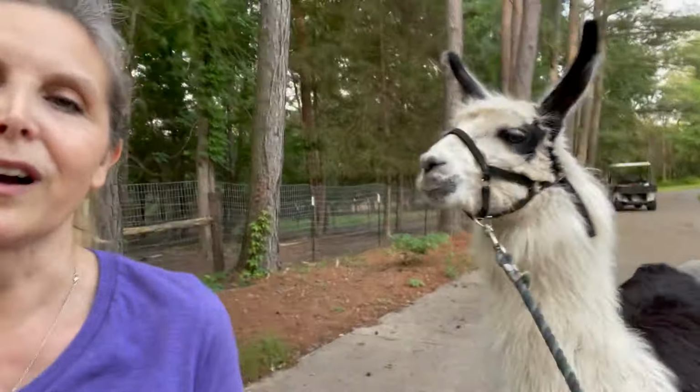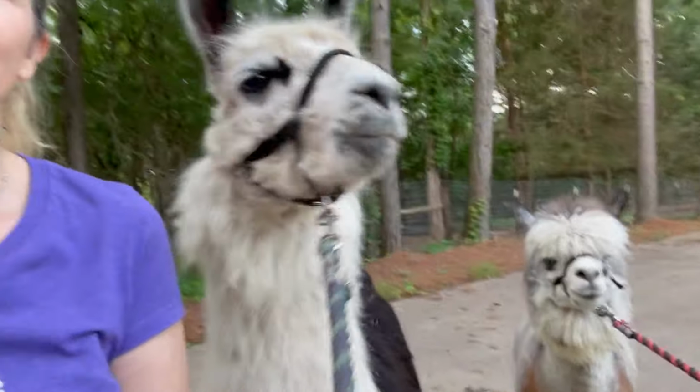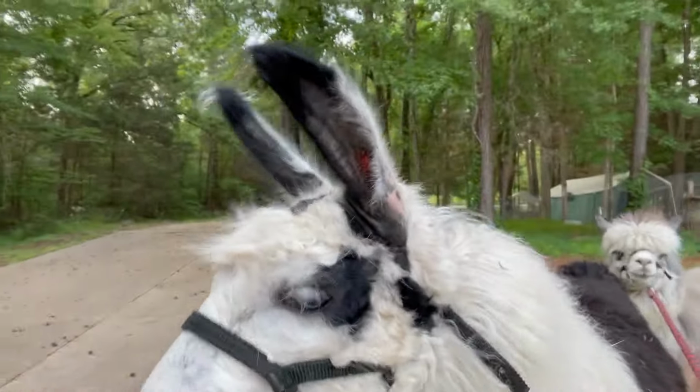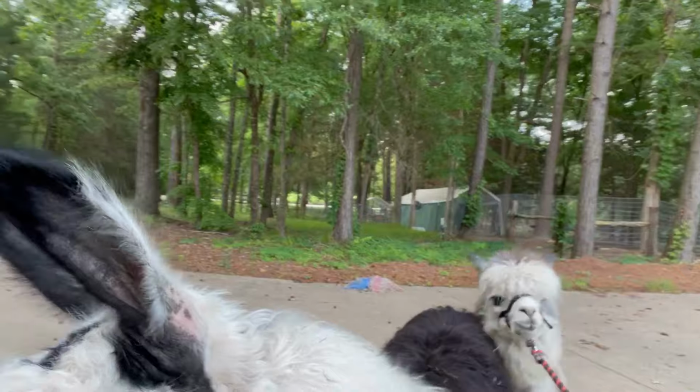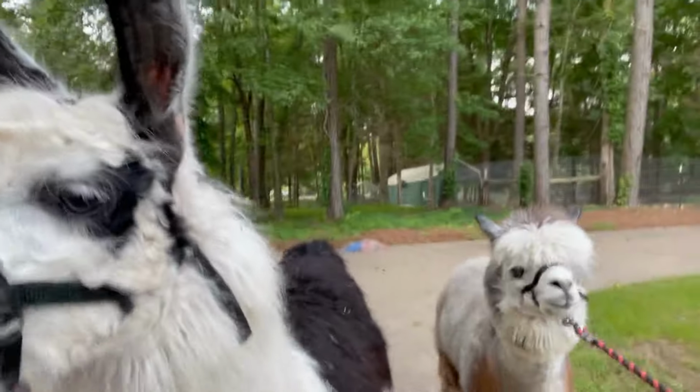They follow the oats. It's how we train them to walk on halter with food, because food motivation goes a long way with llamas. They're leaving their pasture. Say bye-bye. Get to move. It's moving day.